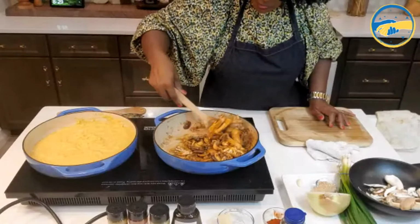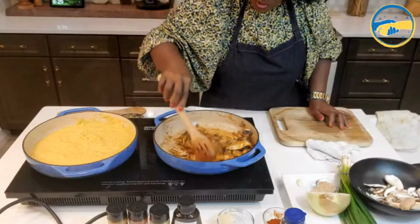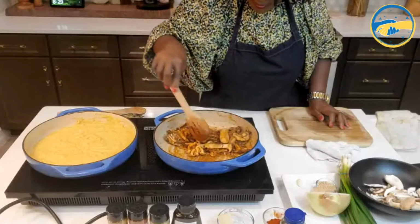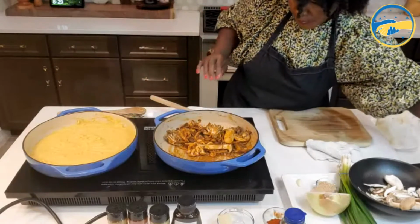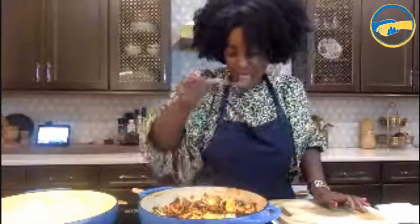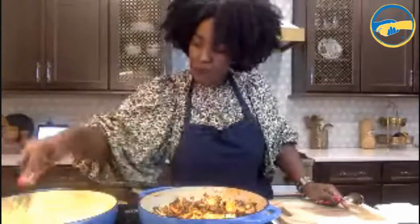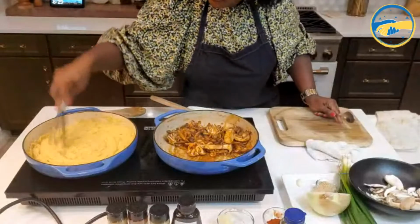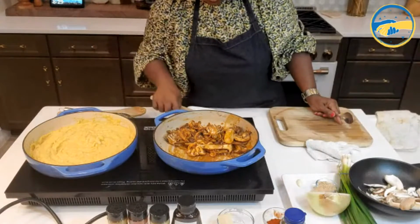And I'm going to taste for salt. We used a little bit of vegetable broth in the polenta, but we haven't used any salt whatsoever in our mushrooms. So I'm going to taste this and see what we need, if we need. Definitely need some salt, but not much.